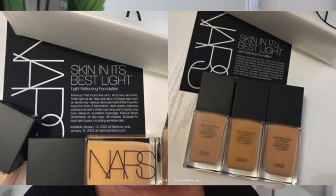The good news is that this is going to come in 36 shades. It has a natural finish for all-day wear, and it fits most skin types, including sensitive skin, and we do love that. So it's supposed to look like skin, but act like a skincare foundation. It is supposed to feel light as air, instantly blur the look of blemishes, dark spots, redness, and textured skin, while improving skin clarity over time, which sounds amazing. This is going to be available January 13th at Sephora.com, and then if you want to shop directly from Nars's website, it's going to be available on January 14th.